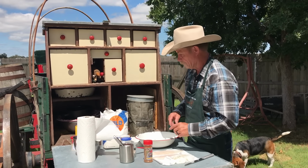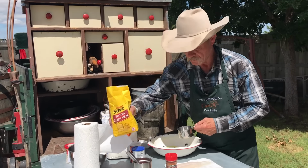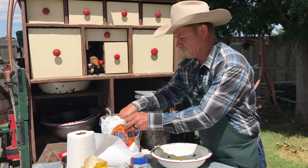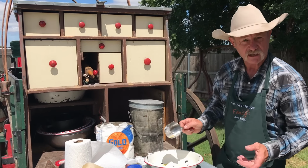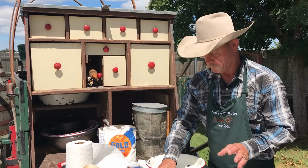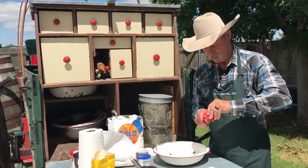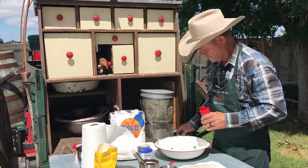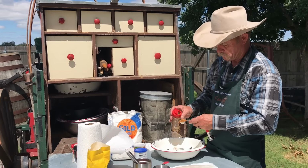So let's just go ahead and mix this up. We're going to start with about a cup of cornmeal to about 1/3 of a cup of flour. Why you say flour? It's going to help get some of that moisture out of there. Then we're going to add us some Red River Ranch seasoning. How much? I'd say pretty close, starting out with about a tablespoon.